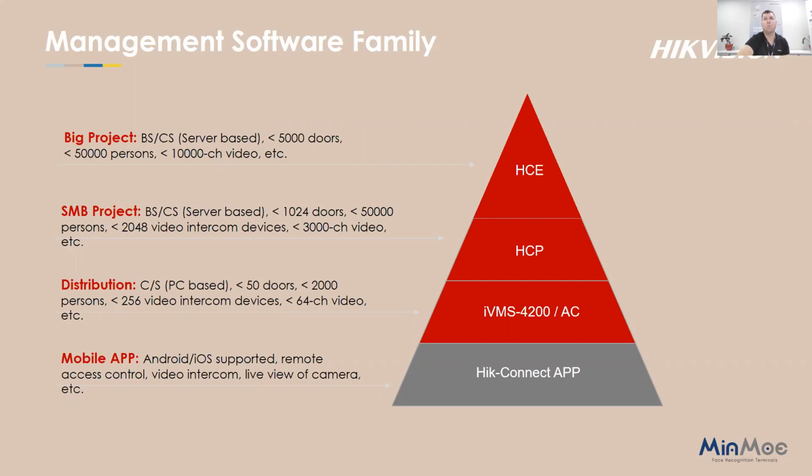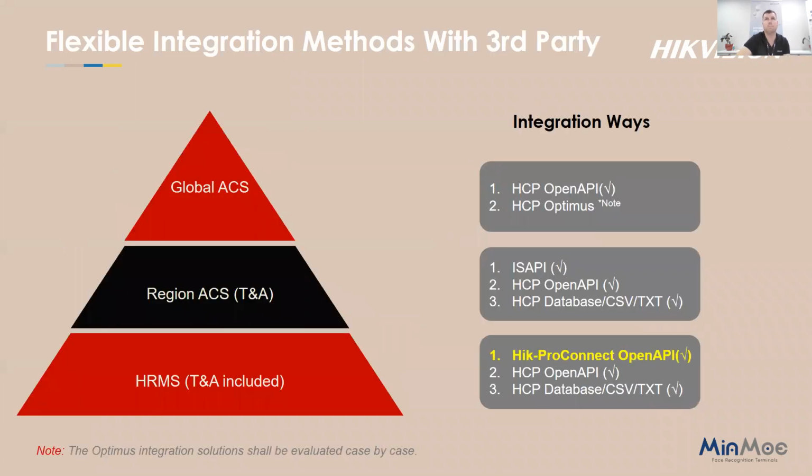So you have your different ways of doing it, from IVMS, AC to HIK Connect and HIK Professional. So these are the different ways that we can do it, even through our HCE. So that's more for your higher end, your bigger projects, your bigger companies, more international sites. So this allows you to have more control over that. And again, it can be integrated with third parties, so like global ACS. So that makes life a lot easier.